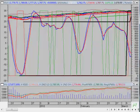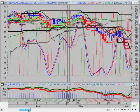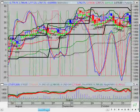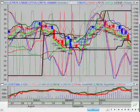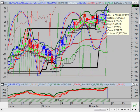Let's look at some past behavior real quick. As you can see, the S&P tends to lock in and lose its momentum. Why it does that, beats me, but it does. Quite choppy, isn't it? Look at that. Amazing, isn't it?